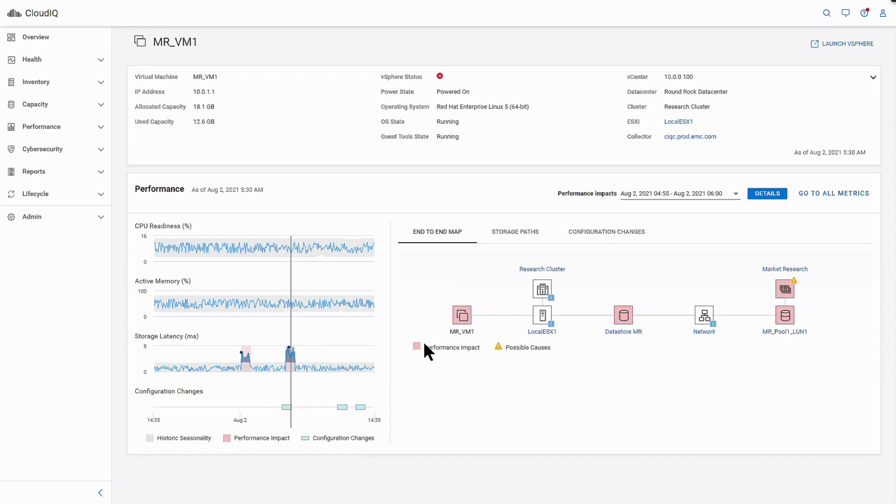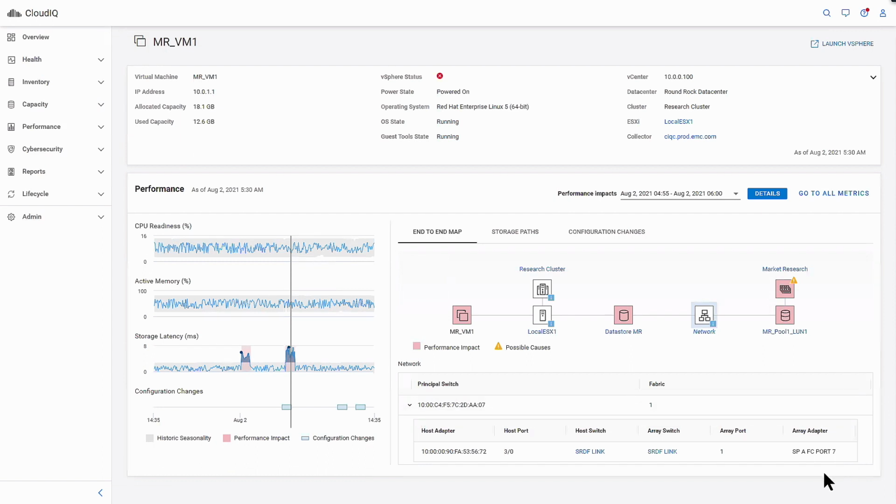We have a CloudIQ collector, so we're collecting directly from vSphere. And you can see that end-to-end map and where those performance impacts have occurred within that end-to-end map. So I can click, for instance, here, and I can see anywhere along the path the KPIs for that entity. One of the main points I want to make is the health gives you the breadth across your environment. The performance impact and anomaly detection gives you the depth from the storage system all the way down to the VM.